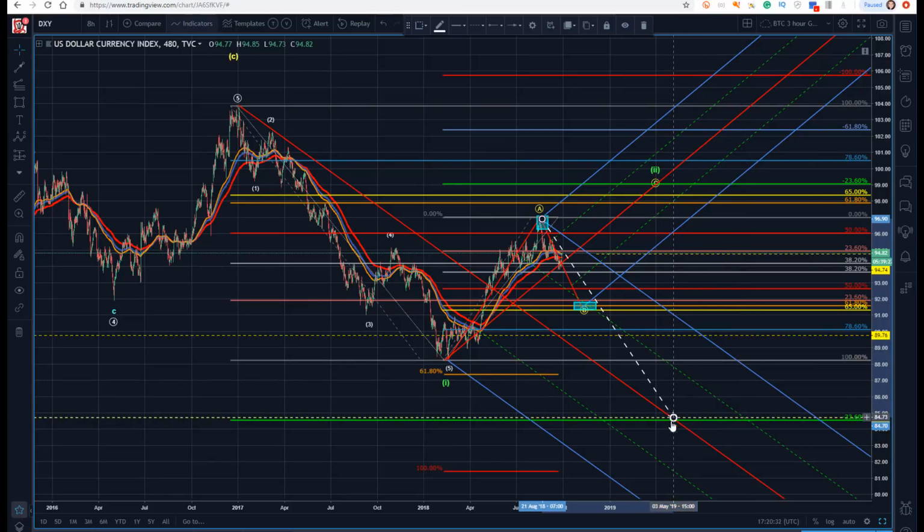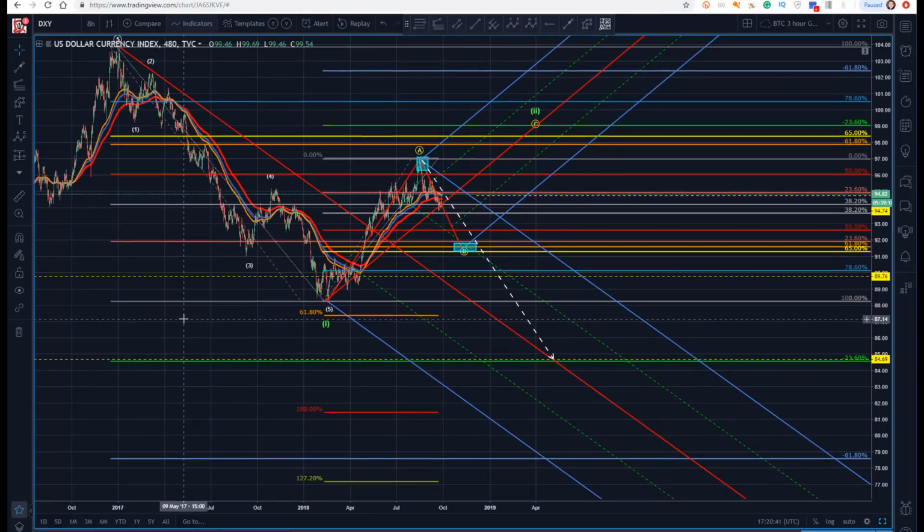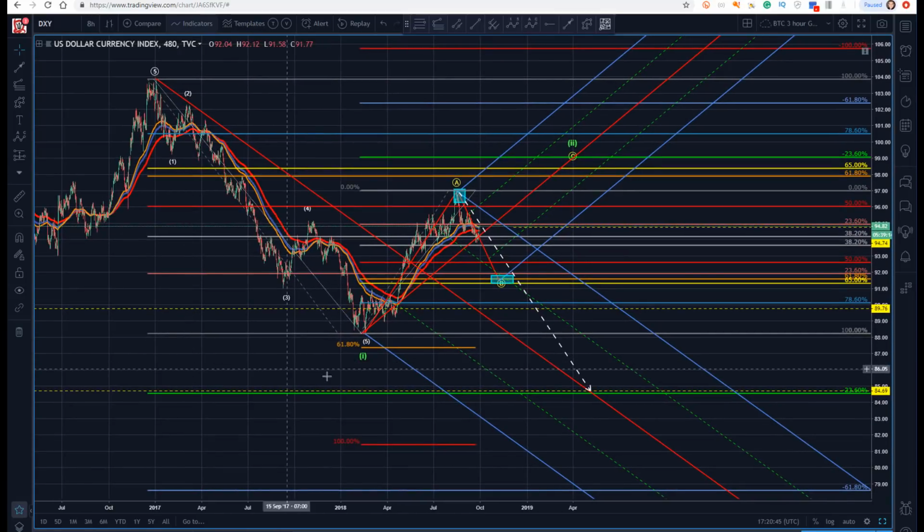So if we were to bounce here, that would be wildly bearish, because that would suggest that was just the 1 wave, and the 2, 3, 4, and 5 are all still yet to come. I just want to be clear about that.